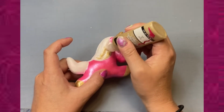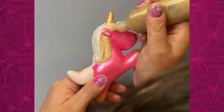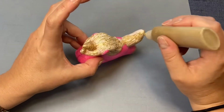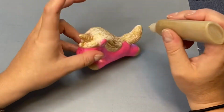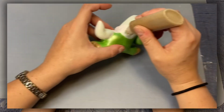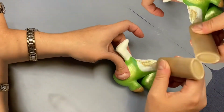So now I'm using the glitter paint from Tulip. And I'm making little ridges on the tail and the mane, so it sticks up and it looks like real hair. And I'm only doing little lines and that's it. I'm not coloring it in all the way, so it'll dry as just glitter on top.